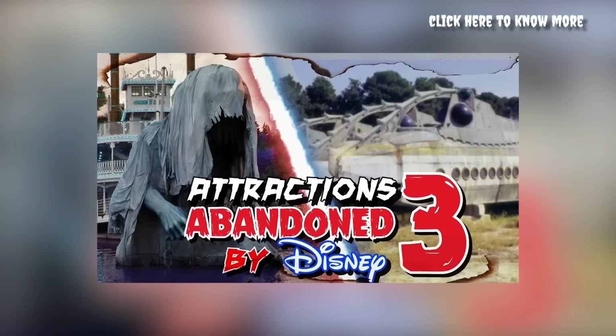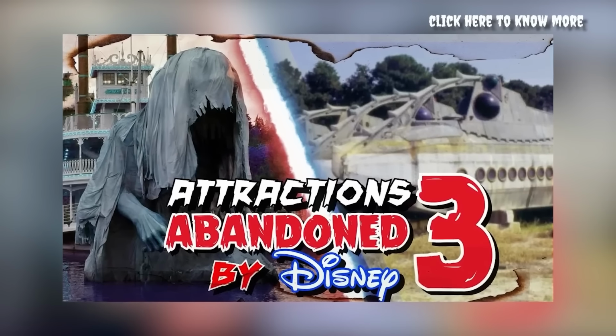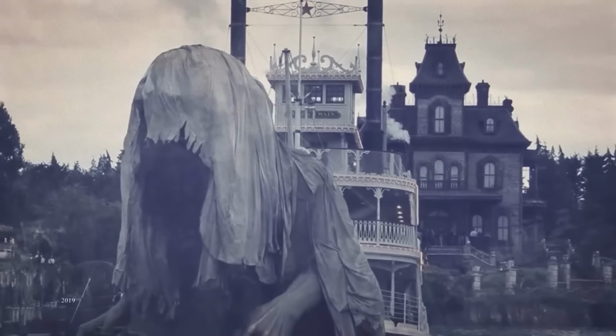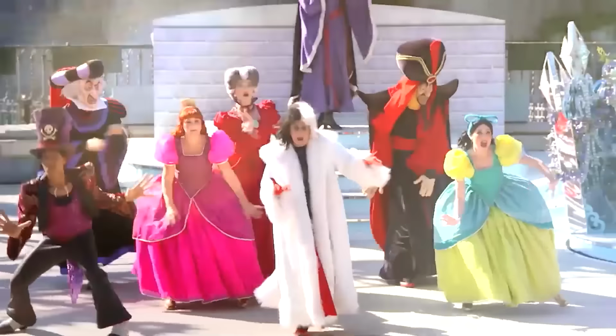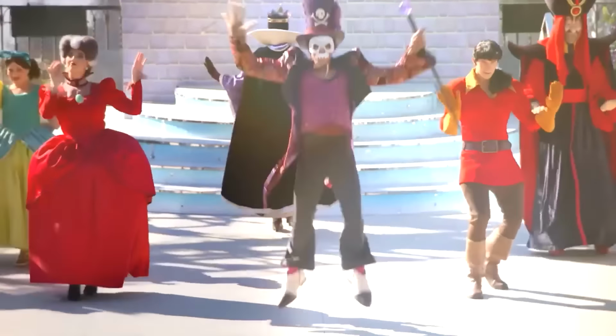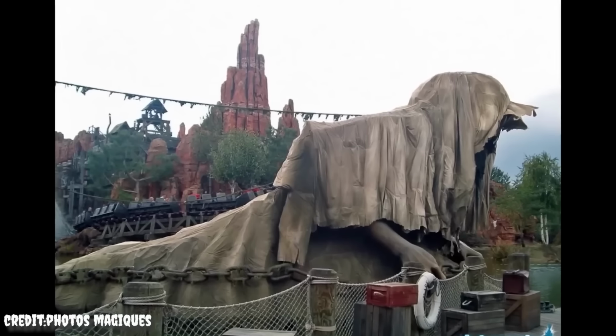Phantom Cruise Line, Disneyland Paris. We've talked about the abandoned Disneyland Paris Mark Twain before, and if you want to check out its story, you can watch this video. But today we're going to focus mainly on two especially creepy aspects of the troubled history of this riverboat. Disney has always been big on their Halloween celebrations, and Disneyland Paris is no exception. So back in 2003 and 2004, they created one of the most chilling experiences there has ever been in the park, the Phantom Cruise Line.